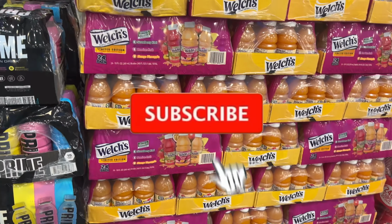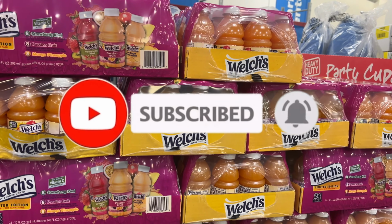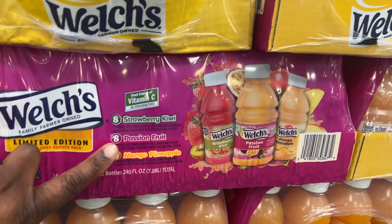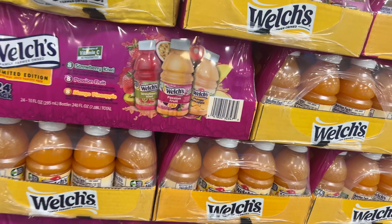I'm at Sam's Club. I wanted to show you what they have new, so let's go. So this is a new Welch's Tropical Juice. It's $12.98, a 24 pack. Look what they have: strawberry kiwi, passion fruit, and mango pineapple. These are some good flavors.